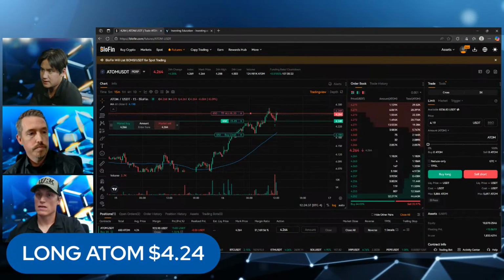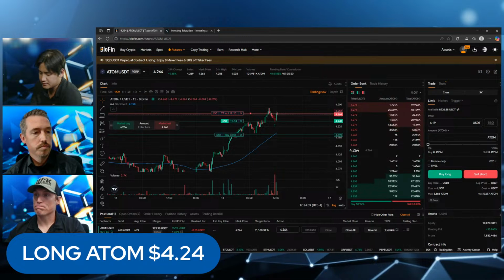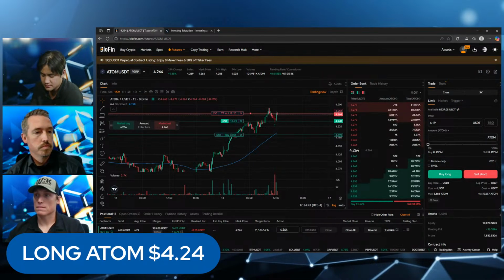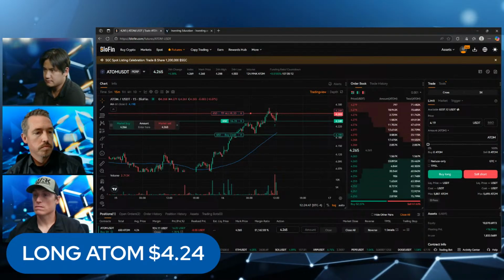Okay, yeah, Matt, there's no central exchange for cryptocurrency. It's one of the big selling points. It's the point of cryptocurrency, to have a decentralized currency.